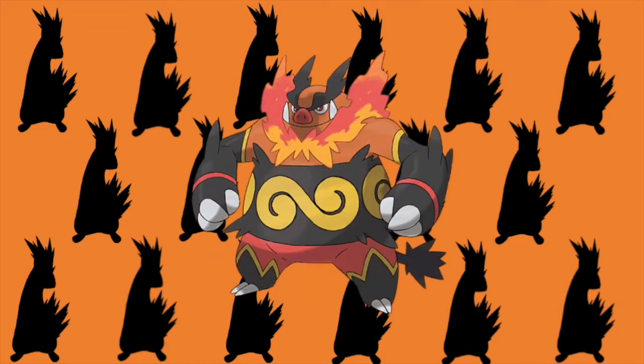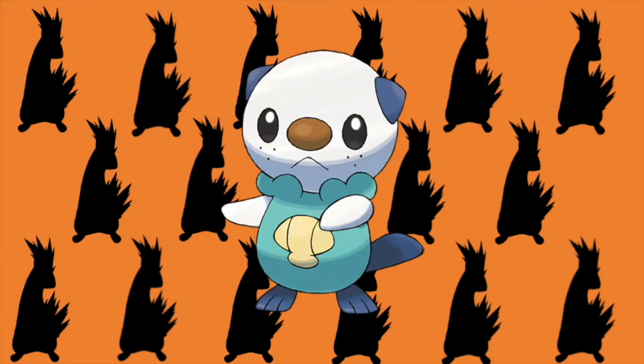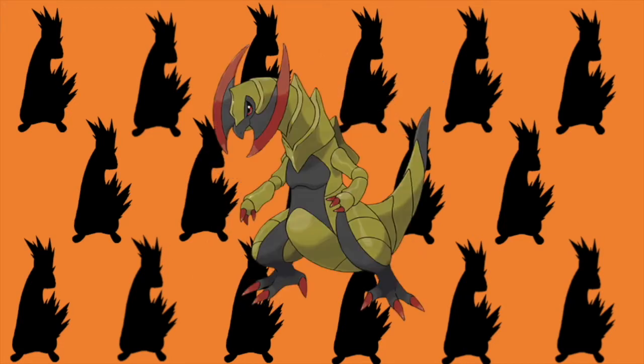Number 5. Samurott. At the number 5 spot we have Samurott. Now I'm very sorry to Emboar because he isn't on this list. I actually don't really like Emboar, but Samurott has a really cool design. I love Otters, not to mention that Oshawott is my favourite first stage Unova starter Pokemon because it's so cute. So Samurott is really cool, not to mention that it being like a samurai otter is actually a really cool concept.